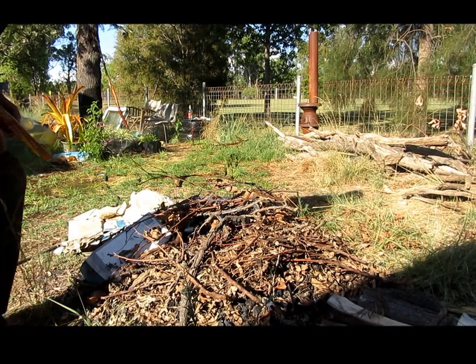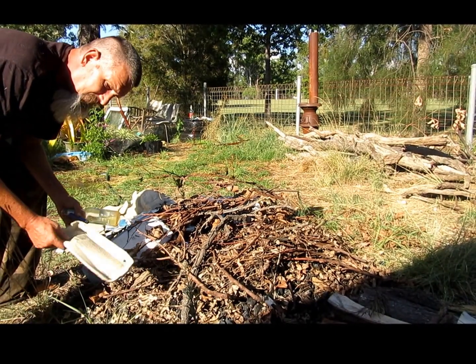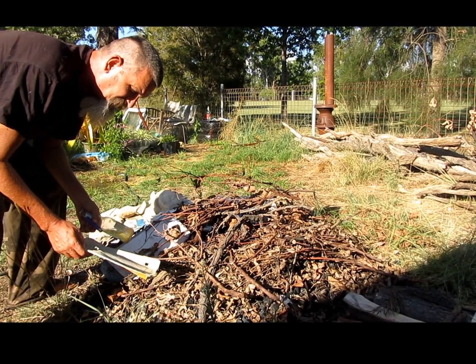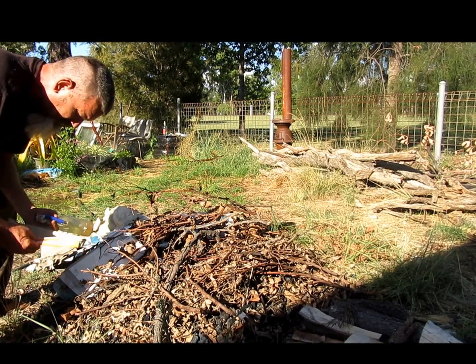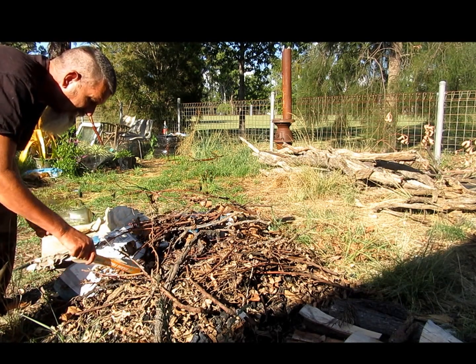The dog's name is Bono. I'm ready to light the fire. Very simple one today. I've got the lid of an egg carton. It's actually very dried out. I'll pop him under here.